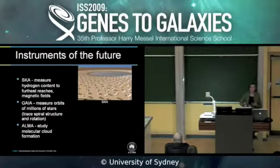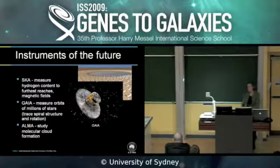Gaia is a space telescope to be launched by the European Space Agency that will measure the orbits of millions, or I even read on one page that it would measure billions of stars, but I find that I'm skeptical. But the orbits of millions of stars will help us trace spiral structure and pin down the rotation curve and therefore the mass of our galaxy.